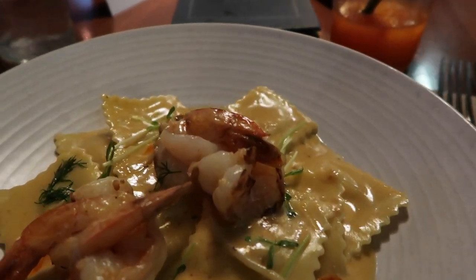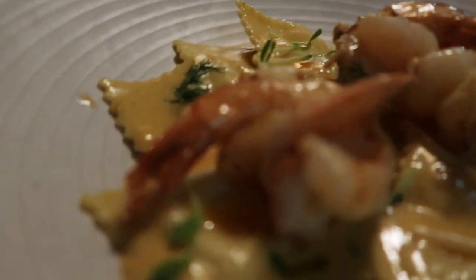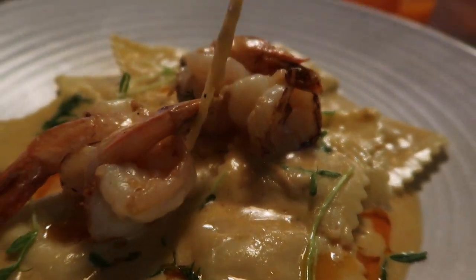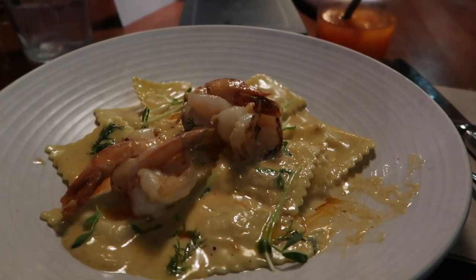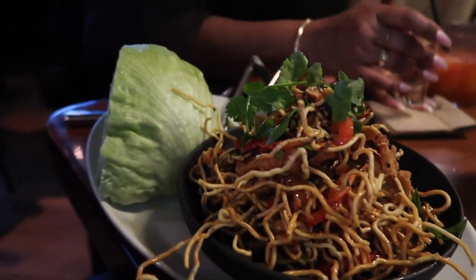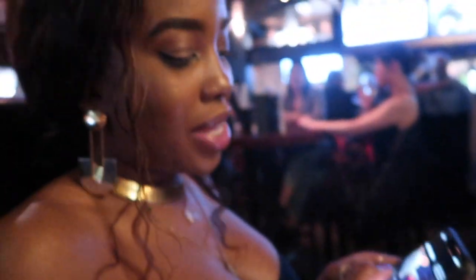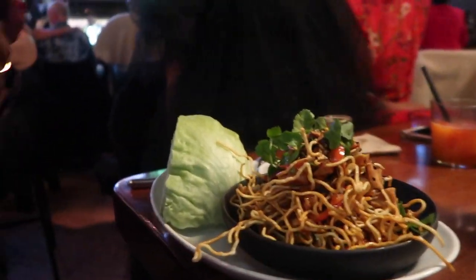Hold on, is this spaghetti in my pasta? I don't really know. Wow. I got the lobster. What is it? Lobster ravioli with cream sauce, with prawns on top, and Michelle got lettuce wraps. Yeah, something light and fresh that I can consume. They're really good. I should just be a reviewer for Joey's. You should. I've had it. It's really good.